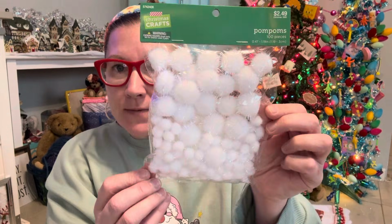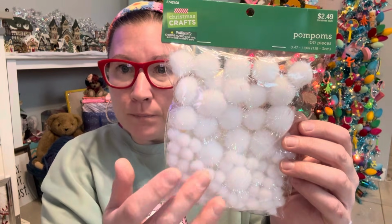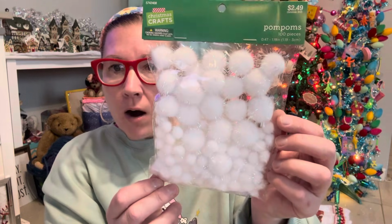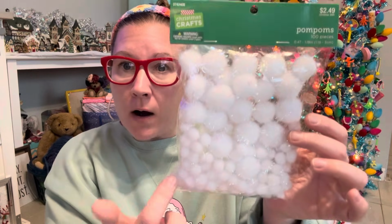And then I did find more packages of this because I've been searching. I love the iridescent little garland strings coming off of it, and they just make them sparkle, shimmer, and shine. This is $2.49 with that 50% off. These are pom-poms, and there are 100 pom-poms in here. I like that there are large ones, medium-sized ones, and smaller ones. So I could definitely use those for buttons as well. Or, like I said, if I build those snowmen on a small stand of some sort, or if I use another wooden circle to build the snowman off of, I could put snow all around their base. I just need a lot of hot glue. I need lots of hot glue. So I picked that up.